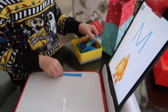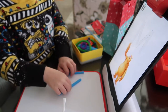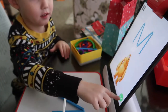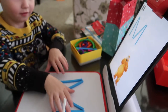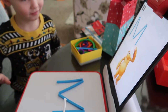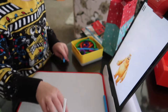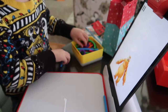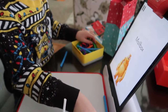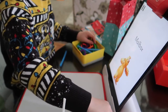Ah, the letter M. Do you think you can make that letter? First, place this piece down. Like that? Look at that. Stand back and cross your fingers. Abracadabra! Here's what you made. M is for mailbox. Let's make the sound for M. What does an M sound like?